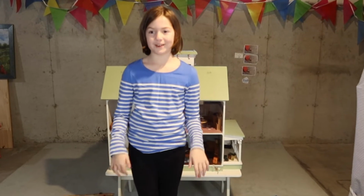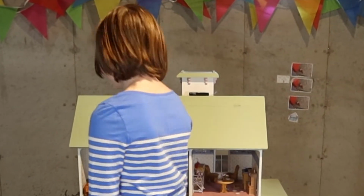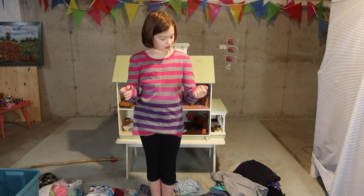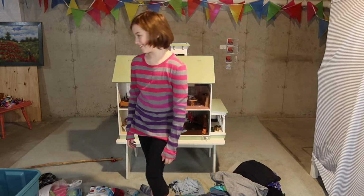I love this shirt. It is my favorite. And I remember when I was little, I used to have one just like this, and I would wear it all the time. My sister also had one, and we were matchy-matchy. This is a nice striped shirt. It has pink and purple, and I really like it.